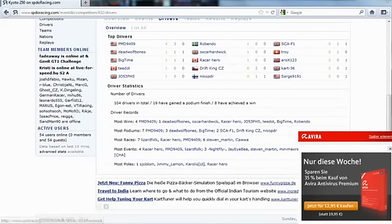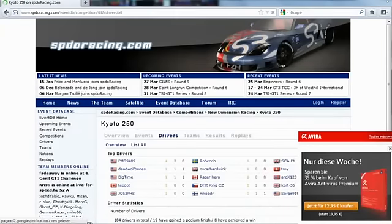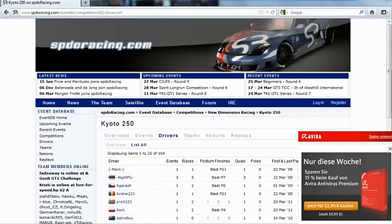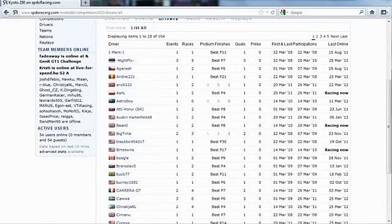So, it's actually a secret app for the Speedo Database. What do you mean? Like, are we promoting it? No, well, maybe if more people are there, maybe it gets updated again. But to be honest, it's one of the best resources to get league racing stats.